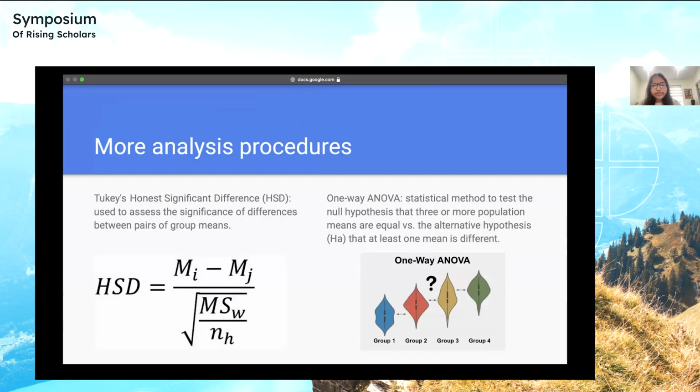More analysis procedures that we used were Tukey's honest significant difference and the one-way ANOVA. These are 2 different methods that are used to assess means in a group, and they're really helpful for us to analyze the huge data sets that were given in the study.